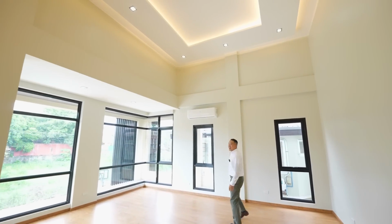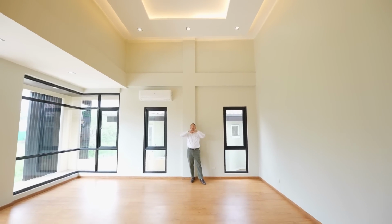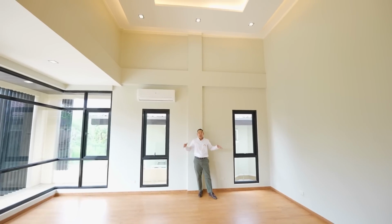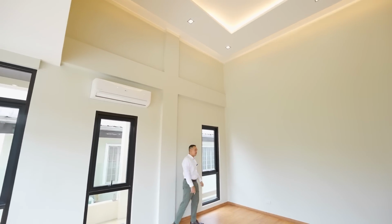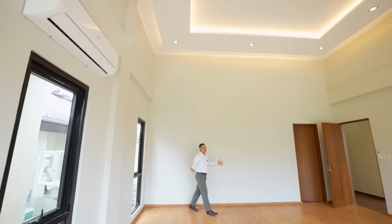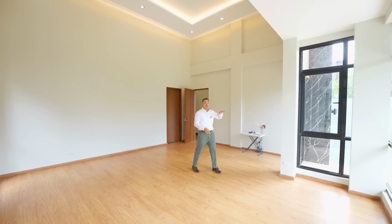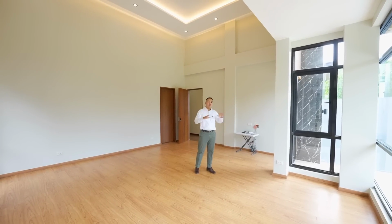Wow. So you have a raised ceiling for your master bedroom. This room really made me go wow when I first entered it, and you can see also you have beautiful cove lighting. In terms of the space, you can easily have a king-sized bed with plenty of space left over for a sofa and additional furniture. You also have so much natural light because you have all these windows facing the morning side of the property.